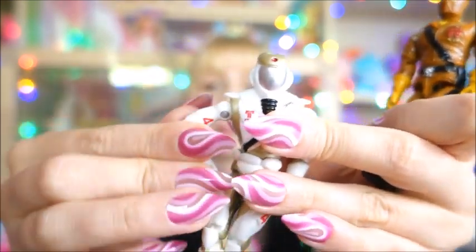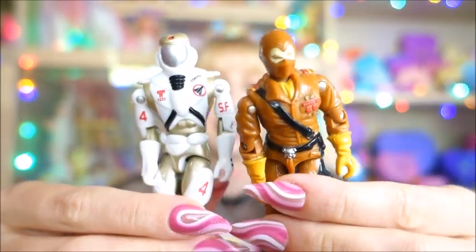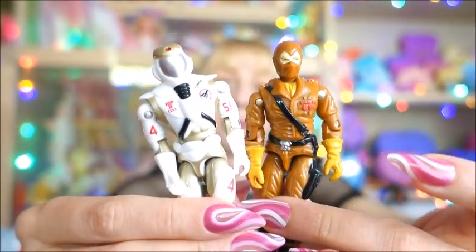This one looks very spacey, you know. It's also from the space line called Star Force. So yeah, this is from 94, I think. This is from 87. So just wanted to pick both of them up.